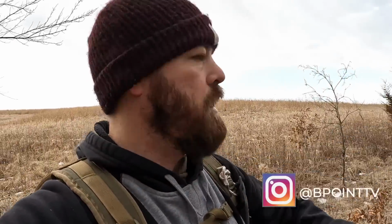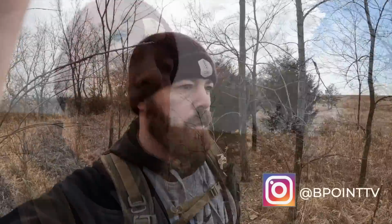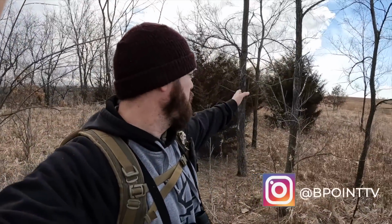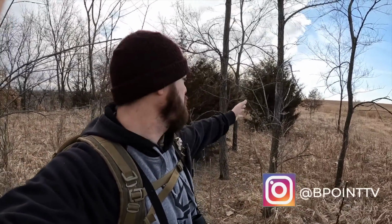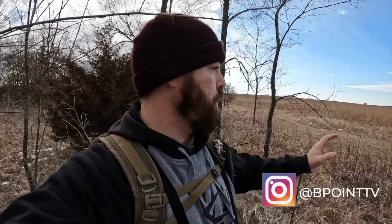Got a bunch of grassy stuff and then a little strip of timber back here. So I'm just gonna keep working along this edge, kind of zigzagging back and forth between the timber and the CRP, and see what else we can find. As you can see behind me, there's cedars and kind of grassy stuff, and then out to the south is CRP, and I was just working down this edge and I just spotted one actually out on the edge of the CRP.